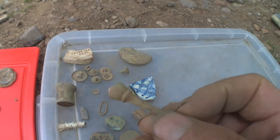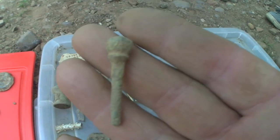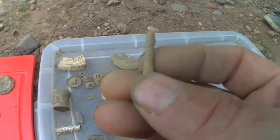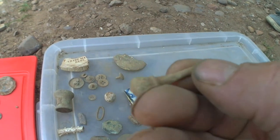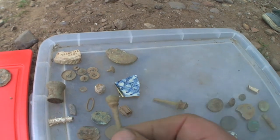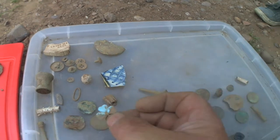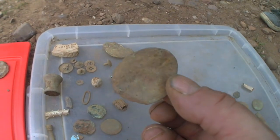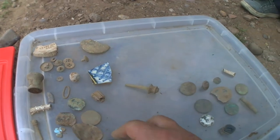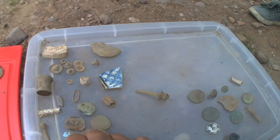Now, this, what Cleggy says, is off a flintlock musket. It's the screw that holds the flint, because it's threaded there. But yeah, that's what that is. If anybody knows any different, please let me know. Little clover. Don't know what that is. It's light. And another one. Light.